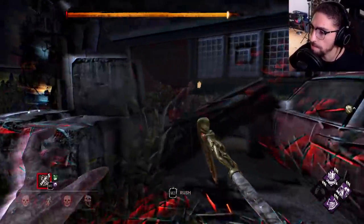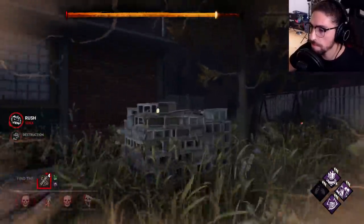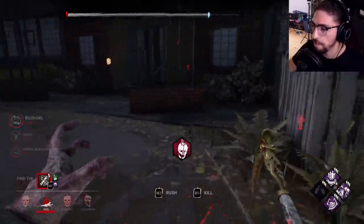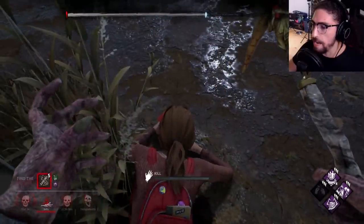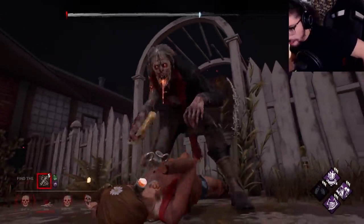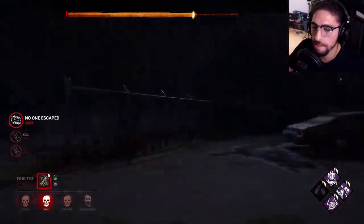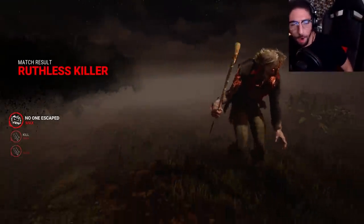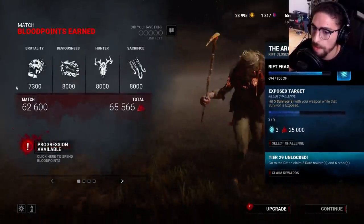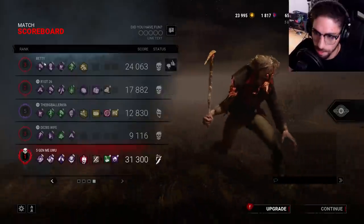Things coming back soon. I'm just too fucking fast. I'm pretty sure I'm max blood points. Everybody dying today! They can't even say anything because I killed three of them on last hook. And I hooked the last guy. Pretty sure I'm almost max. Almost. Should be pretty close. Yeah, pretty damn close. Almost max blood points with a Mori. She did most of the work.